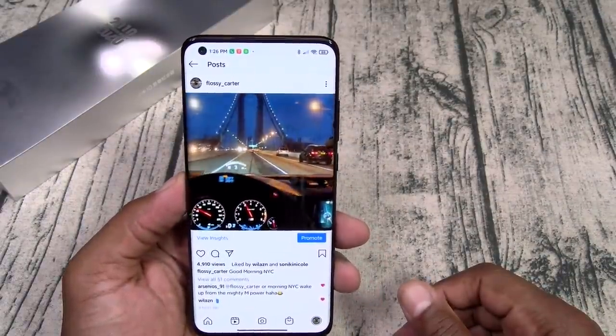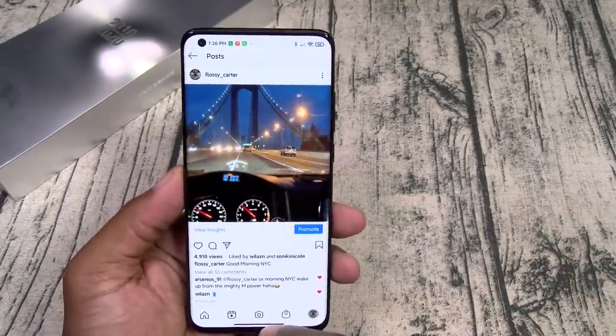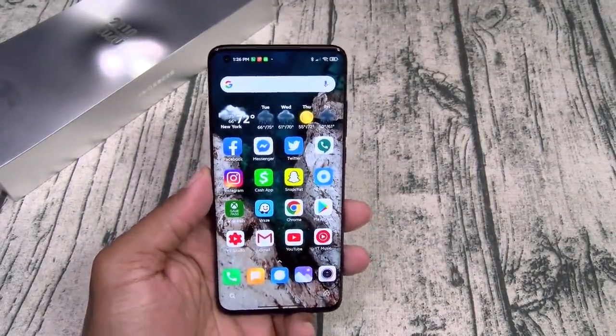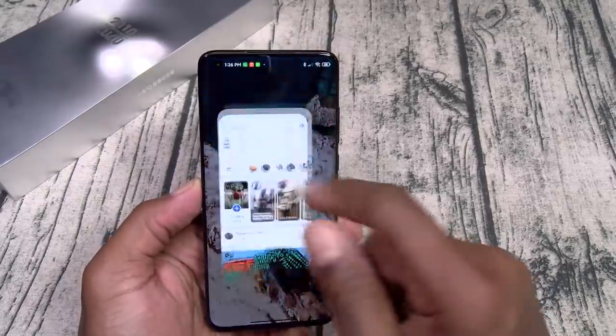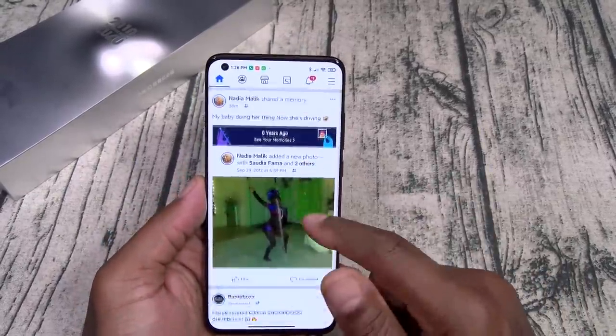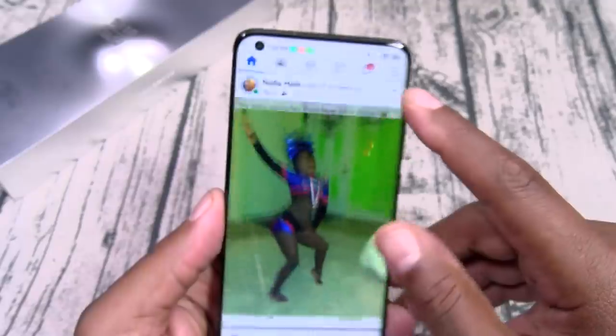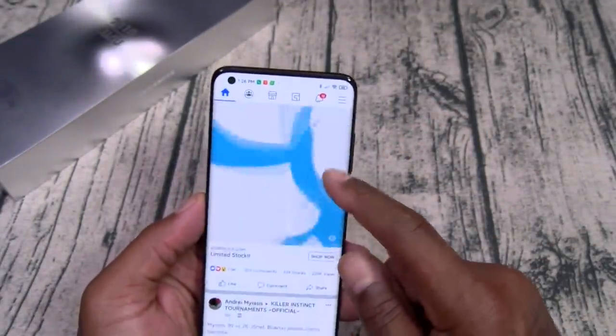Pretty dope. Okay, that's Instagram. Next, gotta go take a dump, sit on the toilet, open up Facebook. All right, so let's see what's going down on Facebook. All right. Shout out to my daughter. This is my daughter when she was mad young. So I'm gonna go ahead and like that.